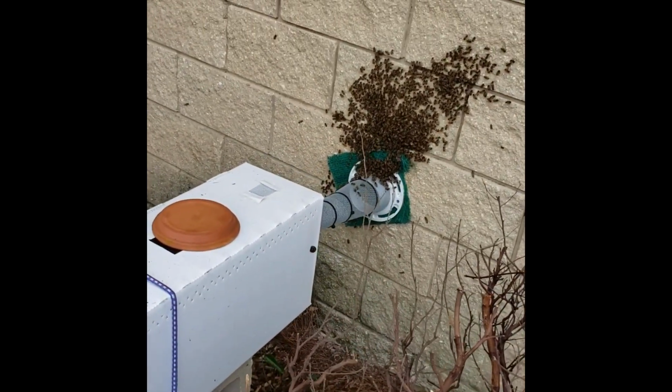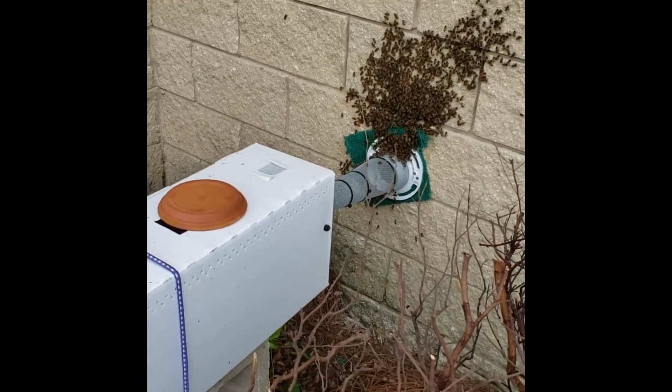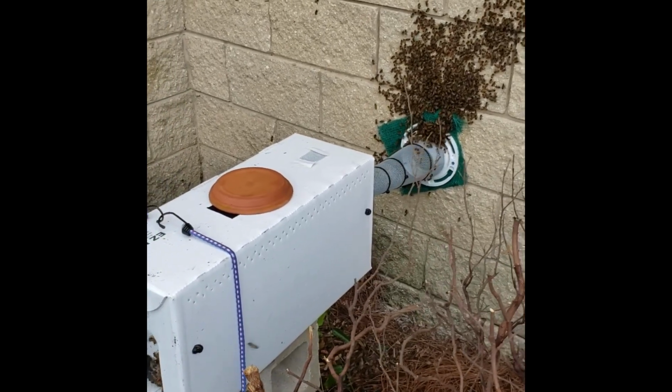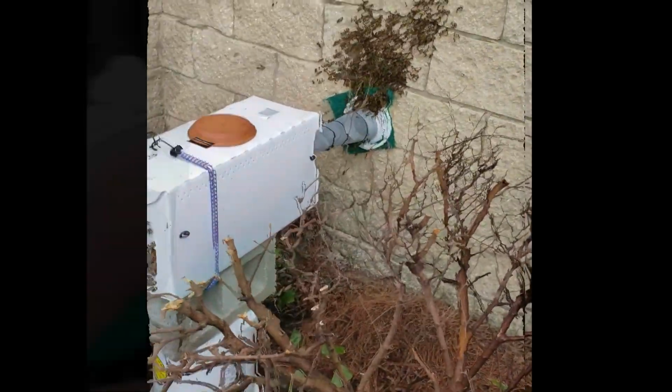I'm going to wrap the funnel with a dark trash bag and duct tape it in place. That way, when the bees come out of the wall, they'll still be in the dark and they won't come into the light until they get in the box. Anyways, I'm going to do that and I'll be right back.